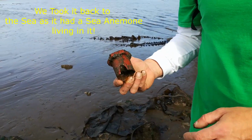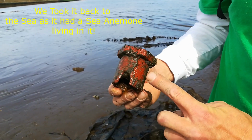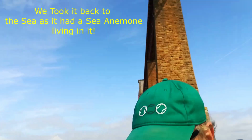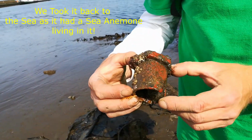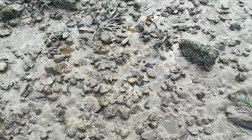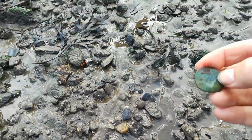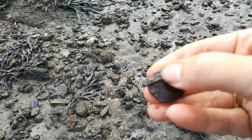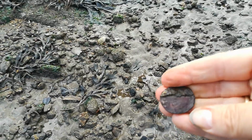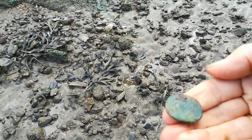Found Robin? Definitely a piece of the Forth rail bridge. The colour of it, considering we're right underneath it as well. Yeah, I'm going to keep that. Cool. Nice. Have I spotted a coin? Oh! It is a coin. It's a very worn coin. We'll take it home to see if we can find anything about it.